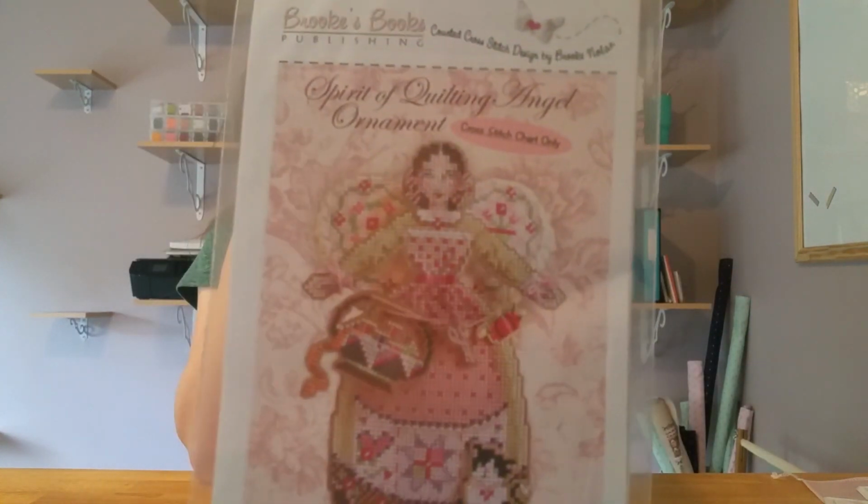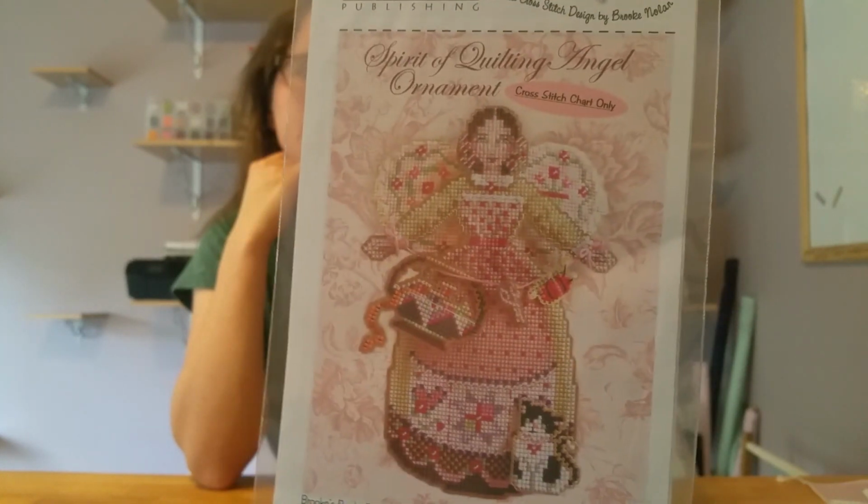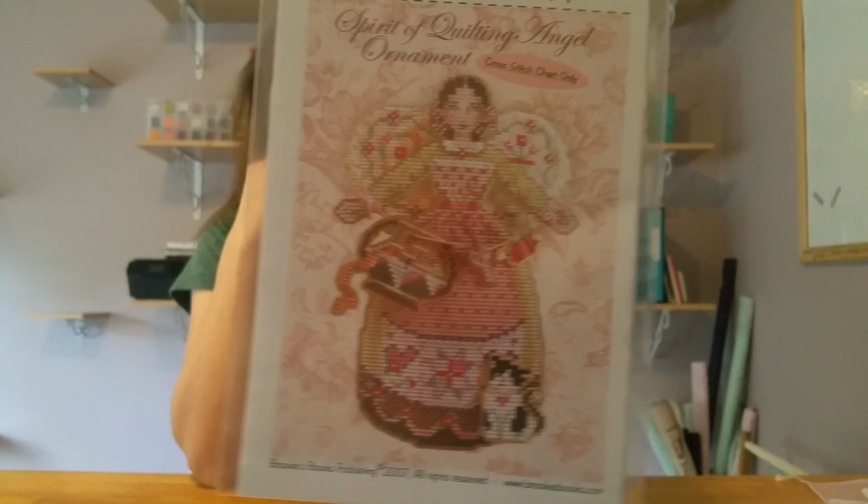And this one is quilting. Spirit of Quilting Angel. I've only ever made one quilt, and it was that one I made. I made a Christmas tree skirt with my mother-in-law. But maybe there's more quilting in the future, and if not, it's already special because she does it. My mother-in-law does.